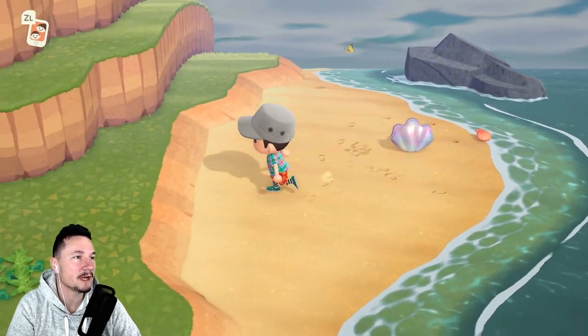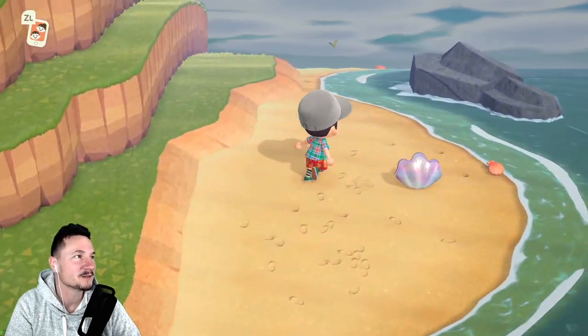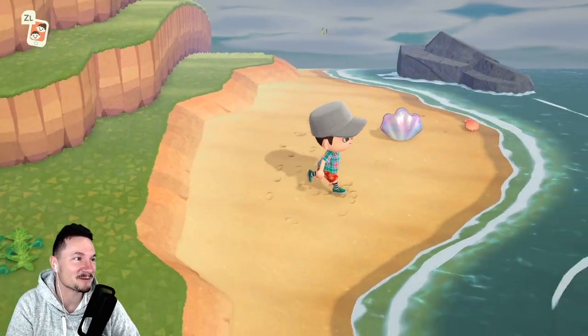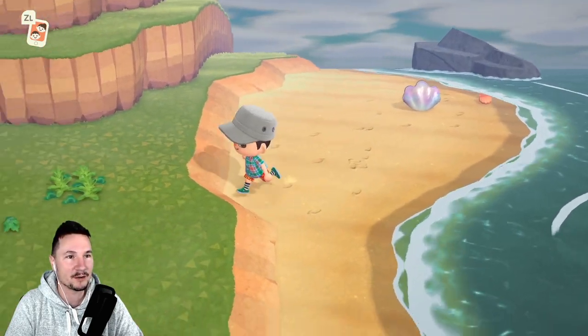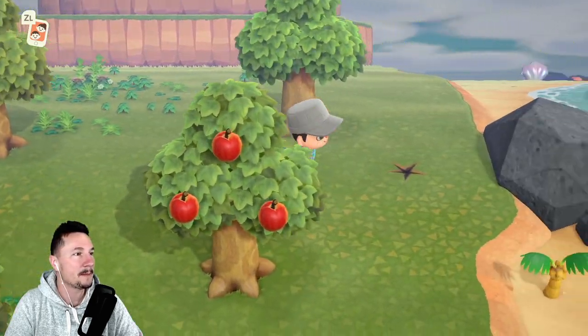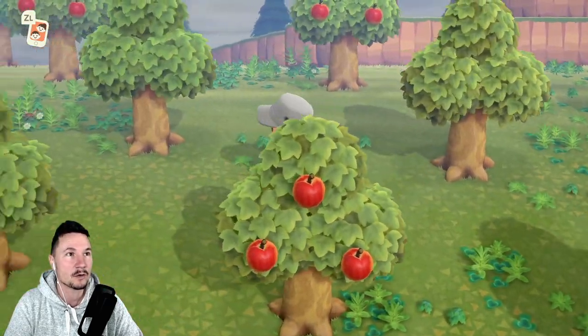Maybe we'll set up a little area here with some chairs and stuff, so we can come out here and read books at night or something. Relax, have some coffee by the sea. I can't wait to see what that looks like at night. I'm not going to dig up the fossils just yet because I don't have any room in my inventory. Let's go work on the stakes.